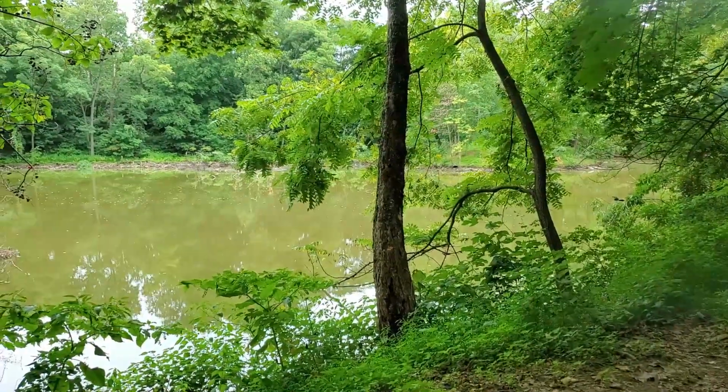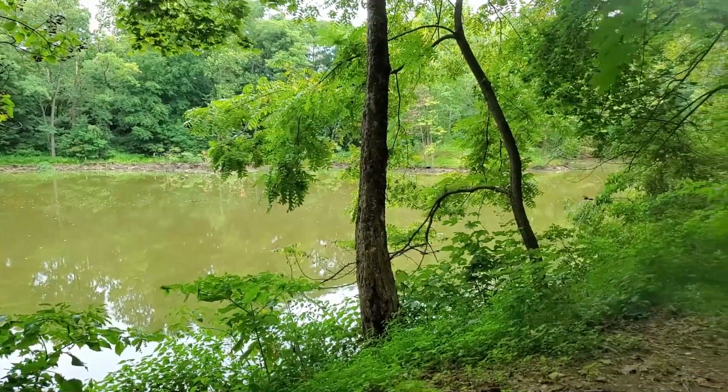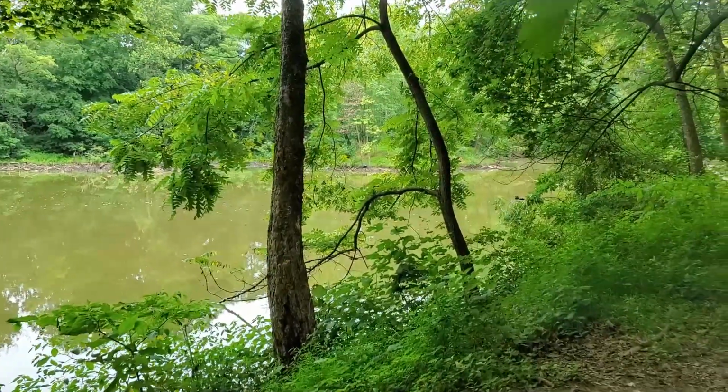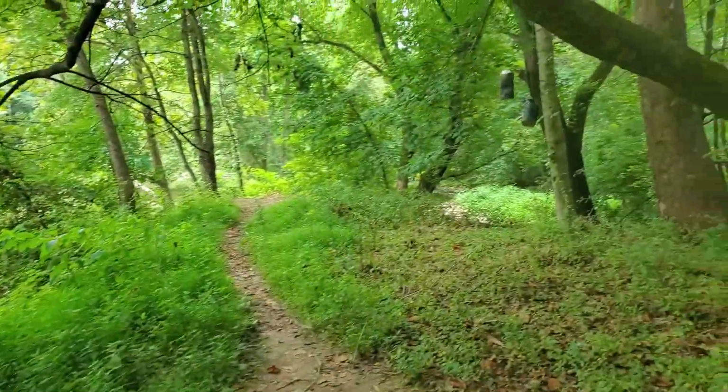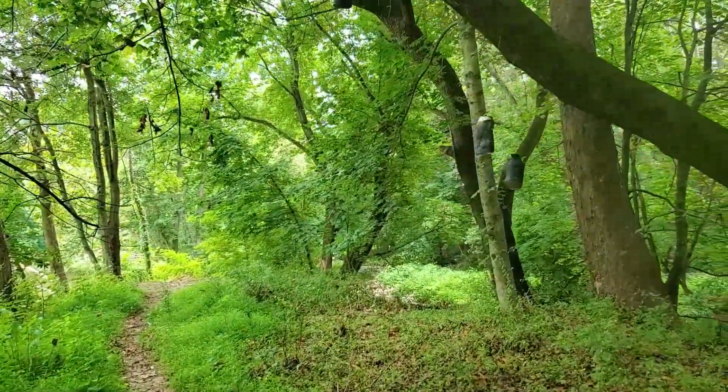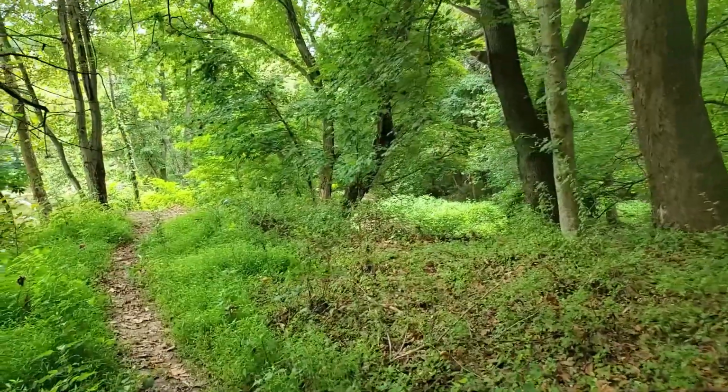It looks like it's at a decent level. Although, the best way to judge that is by looking at the little island in the middle. So let's check that out. We got some bottles and cans hanging in the trees. Don't know why.